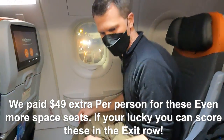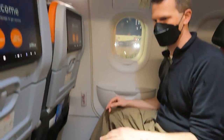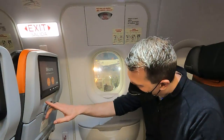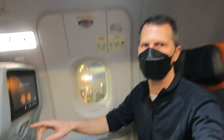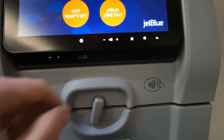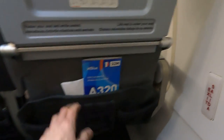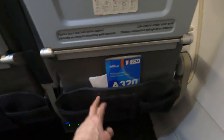The amount of leg room is pretty impressive. Each entertainment screen has a USB charging port, tray table. Refurbished A320 with the new seats. You have tons and tons of universal power, and each one has USB as well.